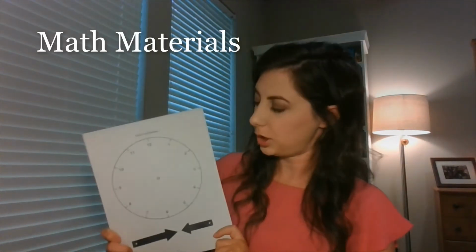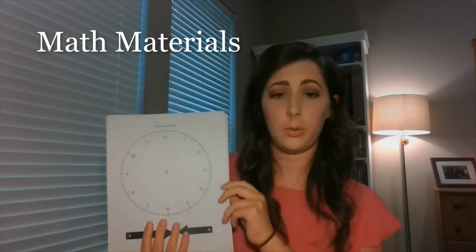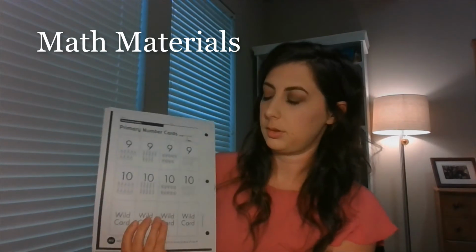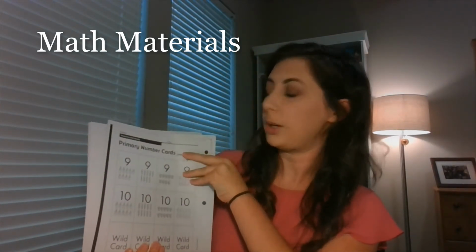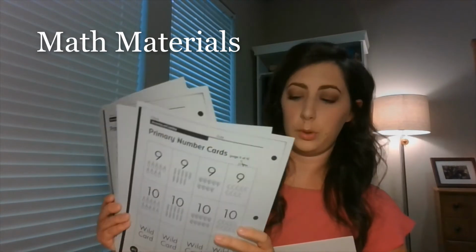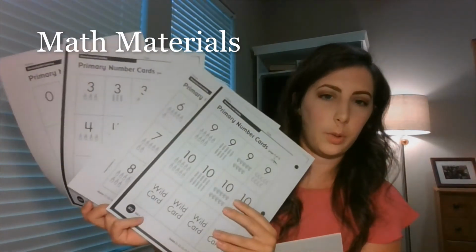Moving on to math, you should have a decent stack of things printed on cardstock. So your child should have an open face clock with a big hand and a little hand, 4 pages of primary number cards. So these you can actually begin to cut out now, but please don't lose them, okay? So you should have 4 pages with numbers as cards.